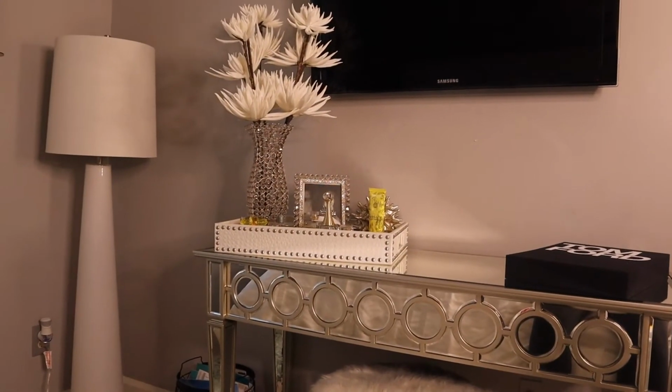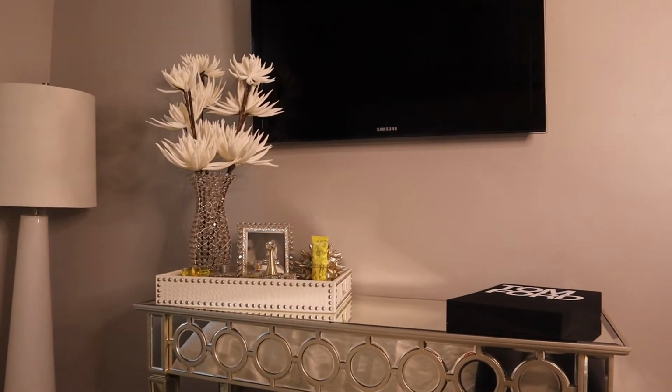So what I'll be doing next is showing you how I revamp my little console table, just using Target pieces, and showing you how you can make it still look luxe without having to break the bank. A brief before overview before I restyle the console table.